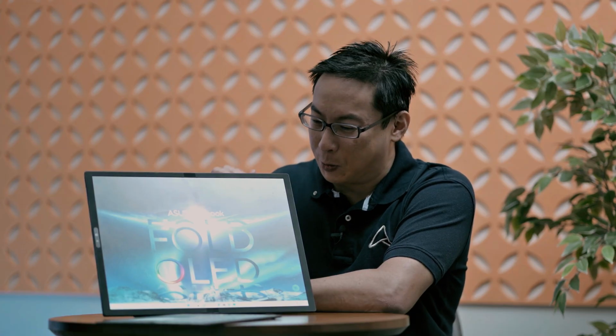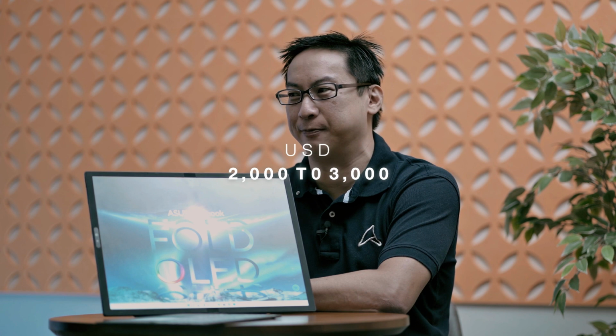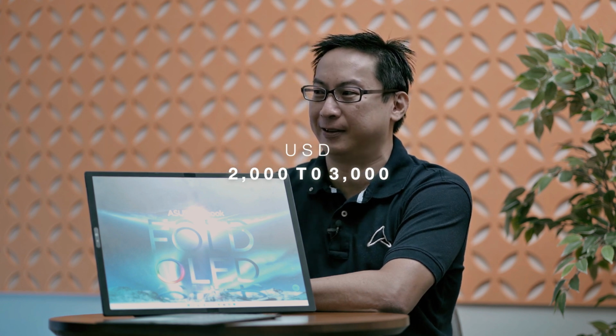Okay, so when will we get the retail unit? This is expected to hit shelves in late Q2 or early Q3 this year. Okay, and what would be the pricing we're looking at? I've been told that it should come in between USD 2,000 to 3,000, but should not go above that. That's a $1,000 difference between 2,000 and 3,000, which is quite a big difference, especially in Singapore.